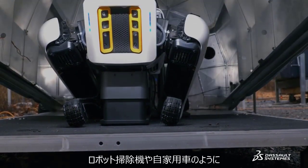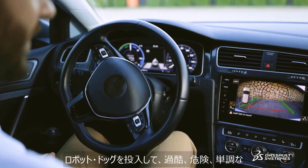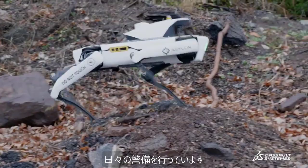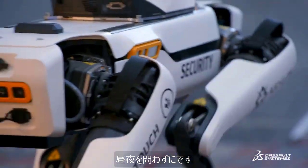We're going to make robotics a commonplace thing, just like your vacuum, your car. It's going to run, it's going to operate, it's going to do the dull, the dirty, the dangerous, monotonous tasks we do every day. It'll do it better, faster, and more consistently than we will any day of the week.